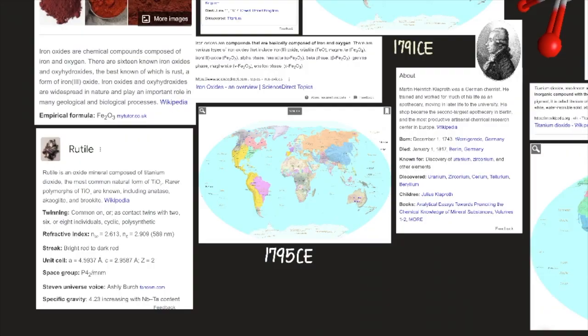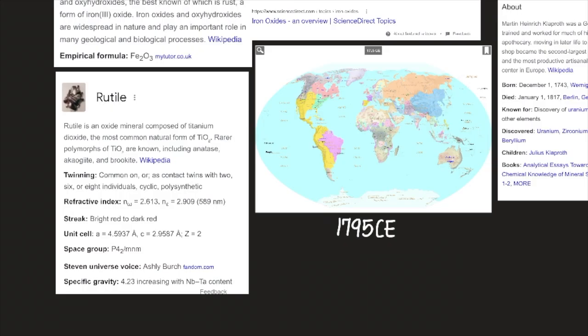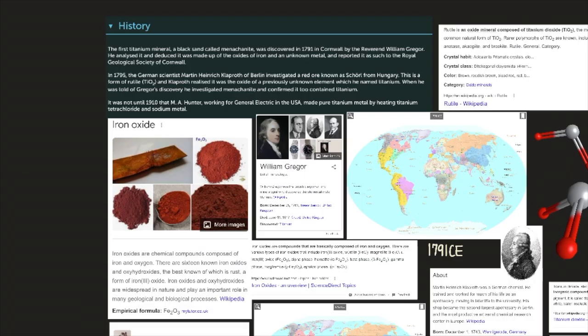In 1795, the German scientist Martin Heinrich Klaproth of Berlin investigated a red ore known as Schörl from Hungary. This is a form of rutile, TiO2, and Klaproth realized it was an oxide of a previously unknown element which he named titanium. When he was told of Gregor's discovery, he investigated Manaccanite and confirmed it too contained titanium.